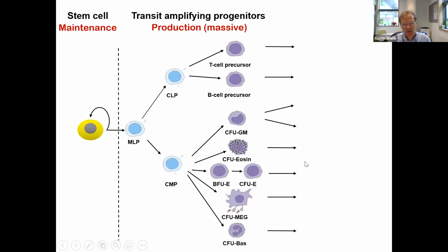So this is a bit of a busy slide, but what I'm trying to show you here on the left-hand side, this example is the blood system. And on the left-hand side, we have the cartoon of the stem cell. And that cell can self-renew itself. It lives in our bone marrow, or it can differentiate. And when it starts to differentiate, it makes what we call progenitor cells.